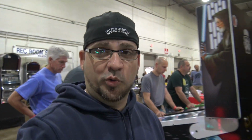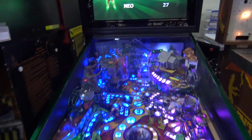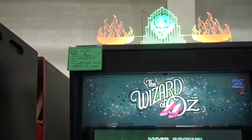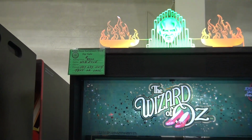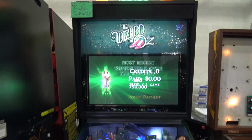Of course, the older ones cost a lot of money. They're like thousands of dollars. Look at this, a Jersey Jack pinball machine for sale. These are still pretty expensive. 8,200, good deal, but too expensive for me. Awesome game though.